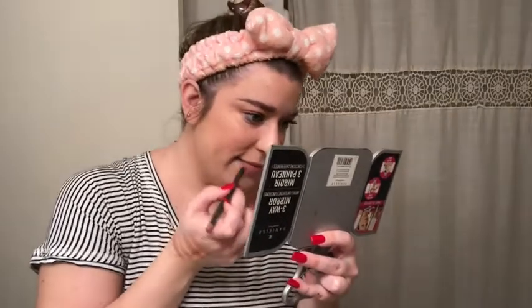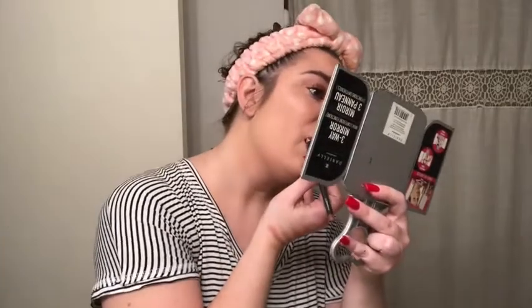I'm going in with the MAC lip liner in Subculture, which is like a MAC classic. This is just gonna outline my lips, give me a guide as far as where to fill in, if I need to overline, which I'm gonna do, but I can't overline too much because every time I overline a lot, you can tell, and I just start to look like a clown. It's not good.